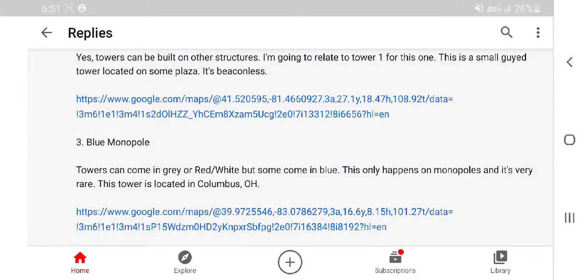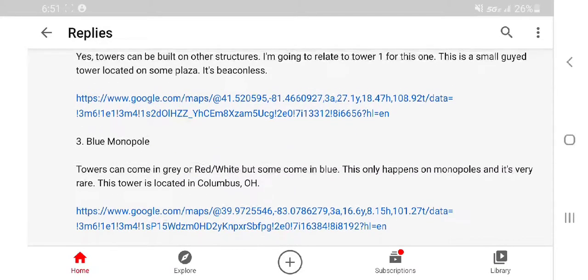I didn't even read that. Towers can come in gray or red and white, but some come in blue. This only happens on monopoles, and it's very rare. This tower is located in Columbus, Ohio. Some cell towers can also be painted green and white, but they're not American made. They're from different countries. So yeah, they wouldn't count on this list because all of these have to be from America, since this is where we live.